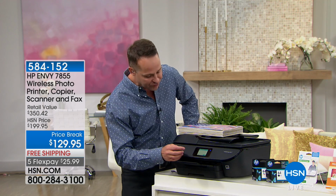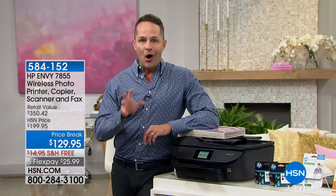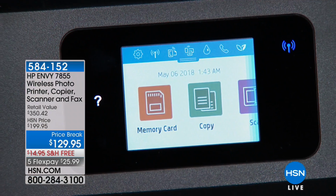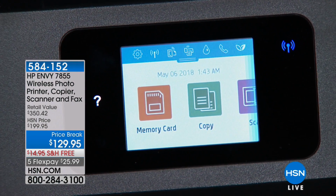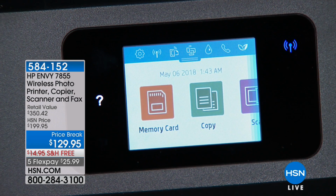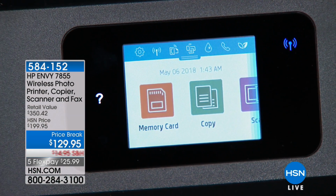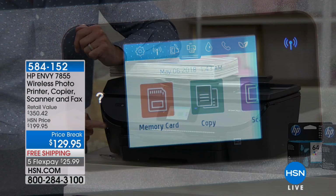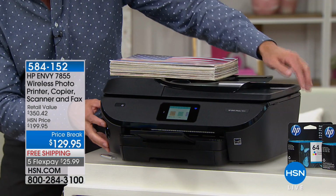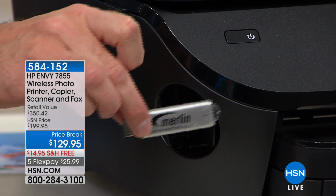I want to show you this beautiful screen that Colleen was talking about. You can actually do your own photo editing. That's how good this is. Do you see an HP for, sometimes, $60 or $70 or $80? The difference is what I'm about to show you right now. You can put a memory card in this, and there's a little slot on the side. I could put a memory card in there. You can also put in a USB drive. There are slots for both.